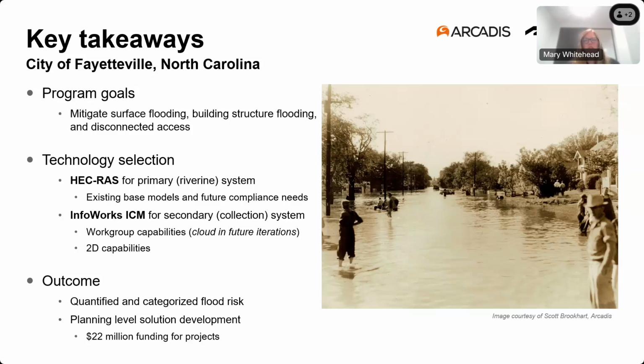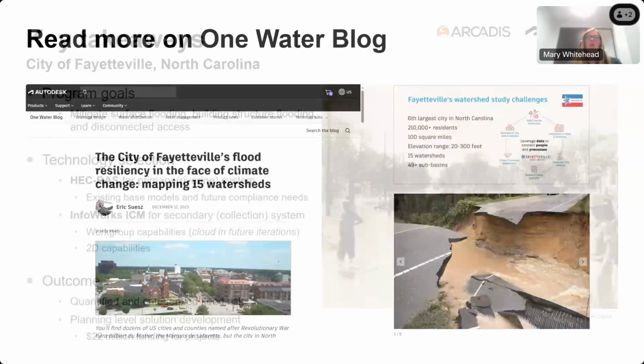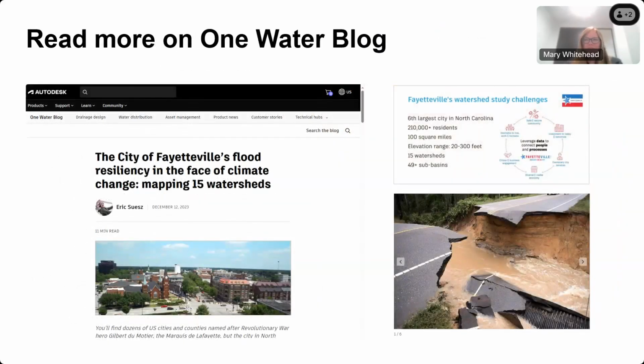So I said the Fayetteville project was HEC-RAS was used and ICM was used. They were kept separate, but the results and the finality were brought together to ensure a holistic approach anyway. So now we're going to move into, I forgot, sorry. There's also, Autodesk did a feature article on Fayetteville, if you'd like to read about the project and exactly what was done, where the city saw benefits, and how they're going to move forward from this as well.